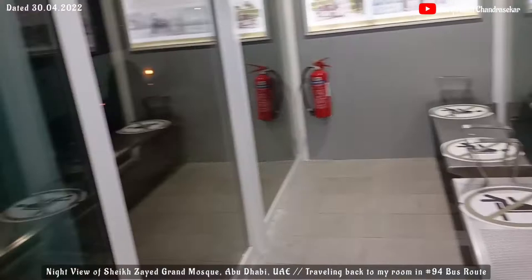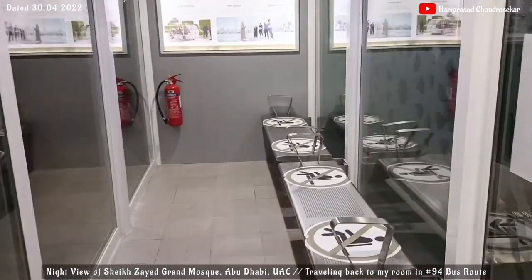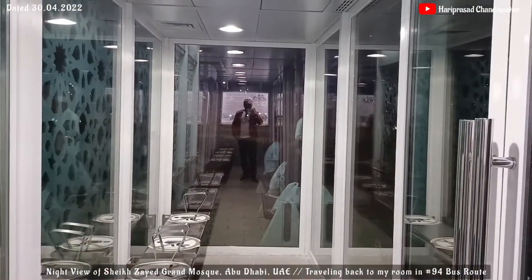Again, I am going to get the same bus 94. That bus only halts outside, and I guess it is the only bus on this particular route. The regular passengers who work in this mosque said this bus will go after 15 to 20 minutes only. That's why I chose to go inside and sit inside this bus stop.